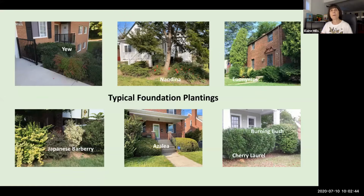I have been spending the last 10 years learning a lot about native plants, especially native shrubs, and using them in my own garden. And I thought it would be a great opportunity today to introduce what I've learned, share some of my experiences, and help others learn about plants that could help broaden their plant choices, plants that are both ornamentally attractive and that can be beneficial in our environment.